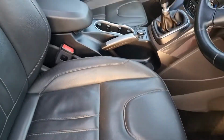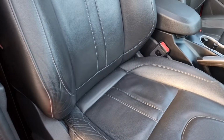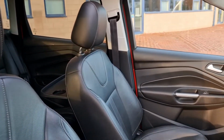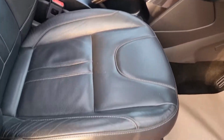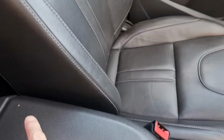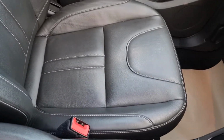Lovely sumptuous black leather, electric, in really nice condition. No rips, no tears, nothing to report. Centre armrest, nice condition. Passenger seat equally as nice.